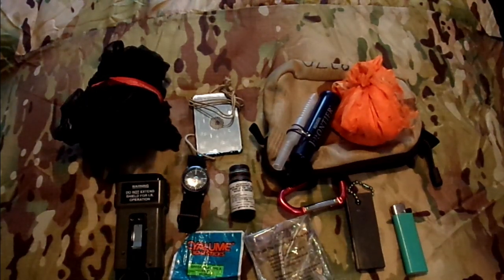Excellent piece of gear. That one I bought through a company that I believe is no longer in business, Blackheart International. They were based out of West Virginia. They were an excellent veteran-owned company, and they had good gear. I don't know what happened to them, but it's my understanding they're no longer in business.